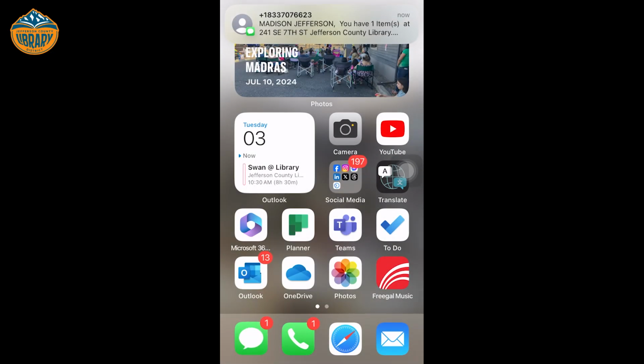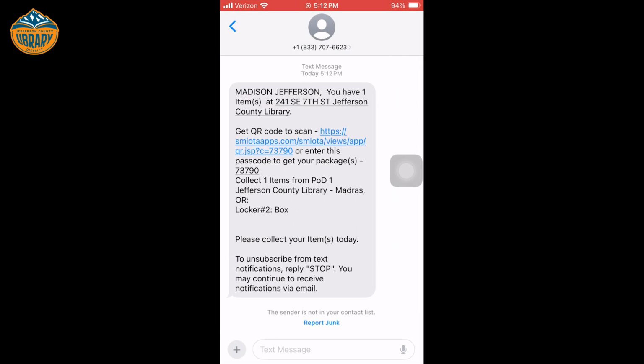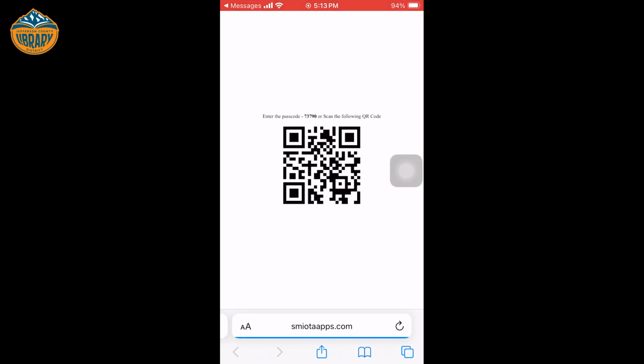You will receive a text message and/or email notifying you that your hold is ready for pickup at the pickup locker. This message will include a 5-digit PIN and QR code, either of which can be used to retrieve your item from the pickup lockers.